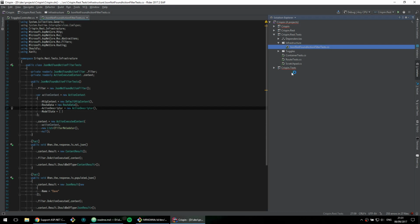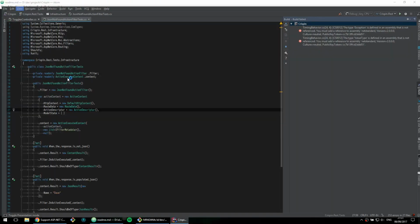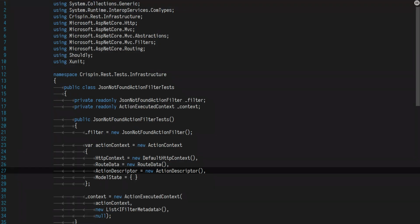Right, the new build of Rider as well now supports not only the running of unit tests, but also, my mind's gone blank. But also we can debug them as well.